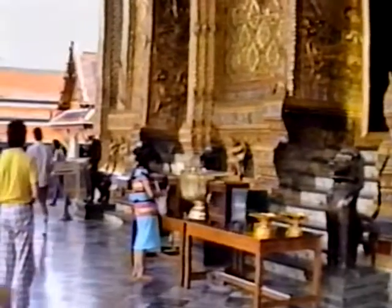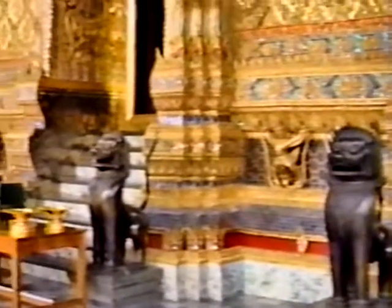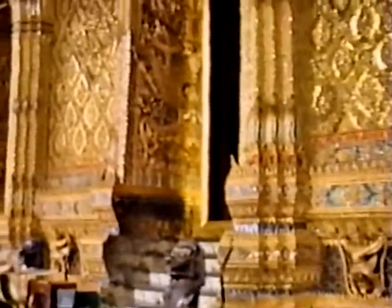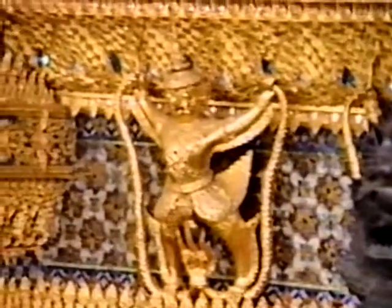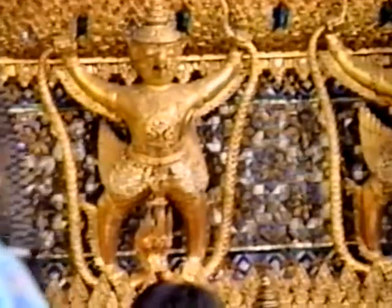3 pairs of bronze lion guardians. They are from Cambodia, Angkor Wat. These 3 pairs of bronze lions from Cambodia. And have you seen the Garuda, the official emblem of Thailand? You will see it on the money, on the bills. These are called the Garudas.